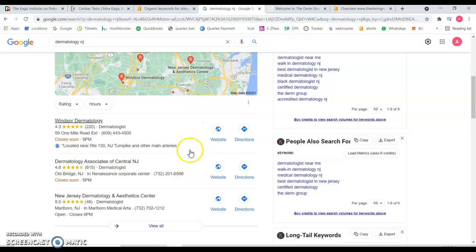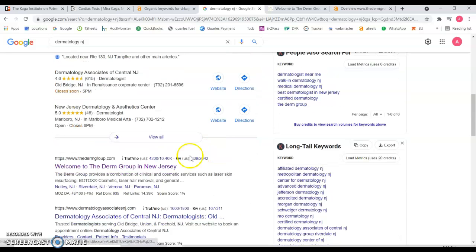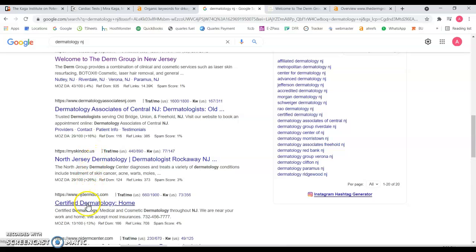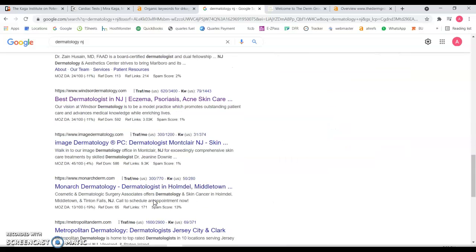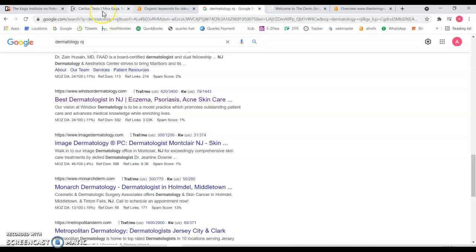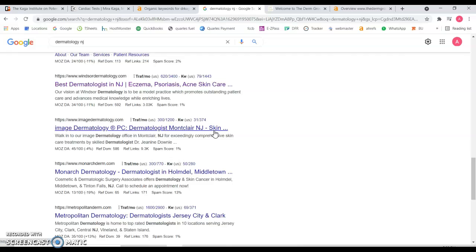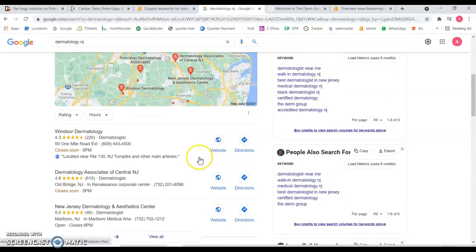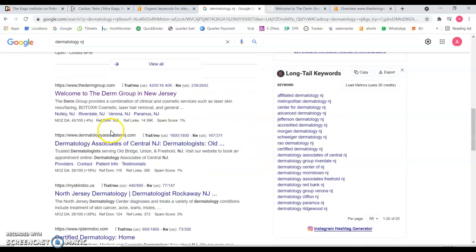It depends on how you set up your Google My Business profile. Same thing. And then we have the organic results. We have the dermgroup.com number one, number two, these guys over here, number three, number four. And if I keep scrolling down, I don't see your website over here, and you could be missing a lot of potential new patients that you have because 67% of the people that do a Google search, they don't pass this top three and this top three over here.